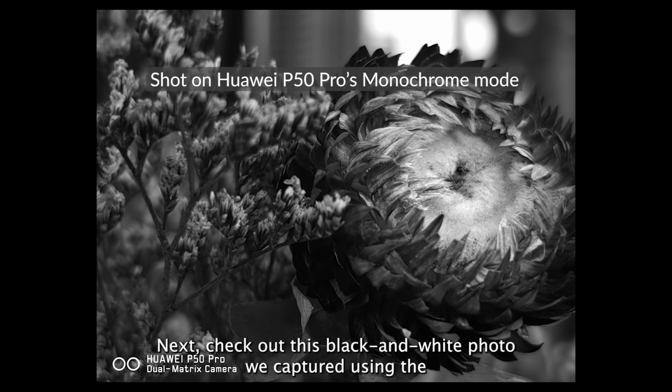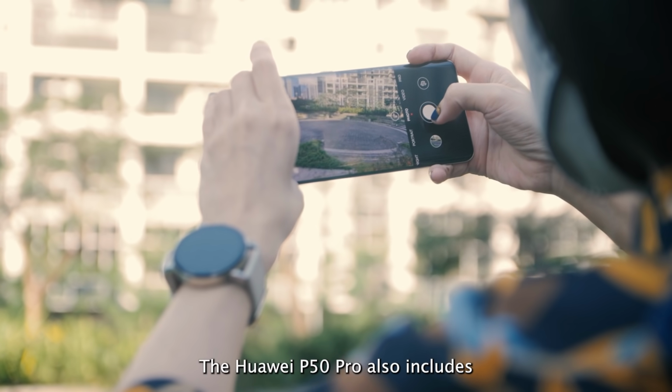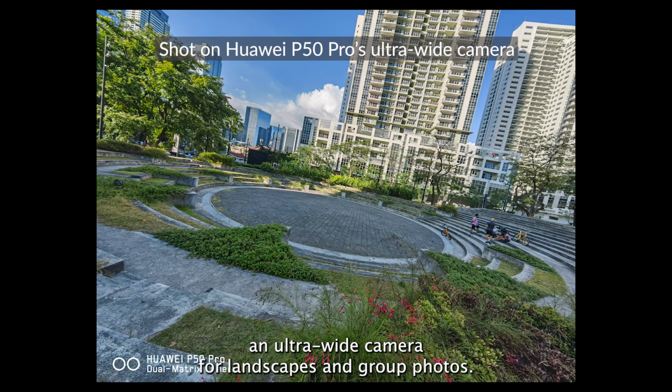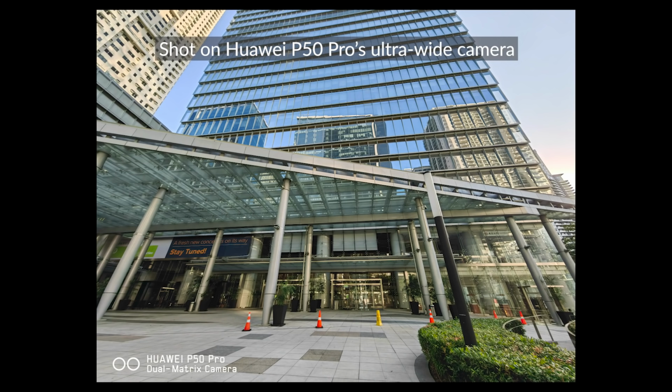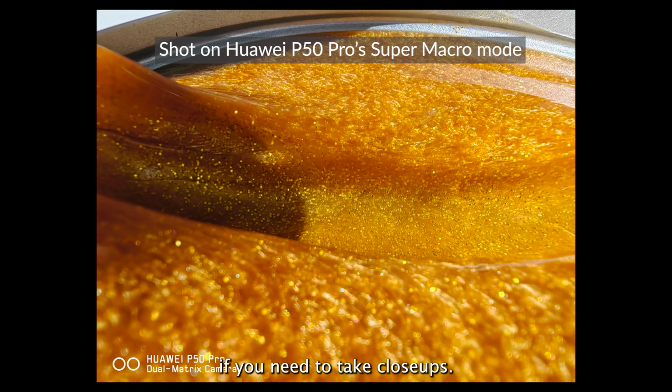Next, check out this black and white photo we captured using the P50 Pro's monochrome mode. You'll immediately notice the details popping out from the subject. The Huawei P50 Pro also includes an ultra-wide camera for landscapes and group photos. It even doubles as a macro shooter if you need to take close-ups.